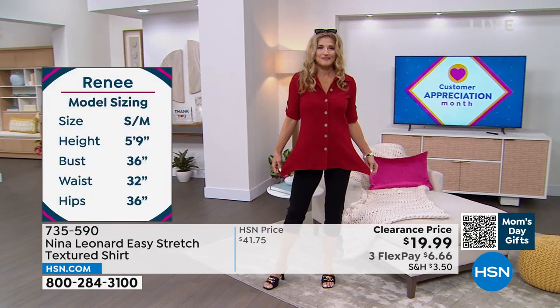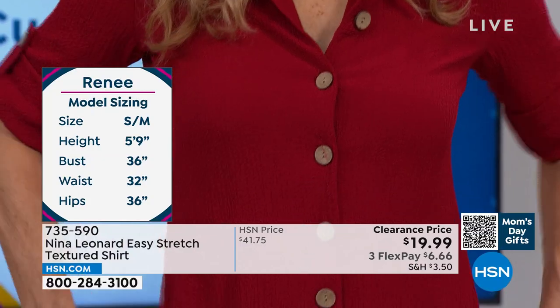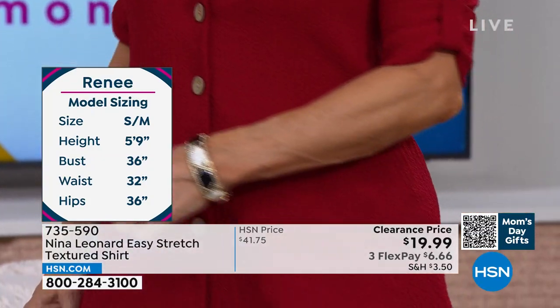I also have to say that you can wear this as a little shirt jacket. Oh, which I've done that before. So, I love it as a shirt jacket.